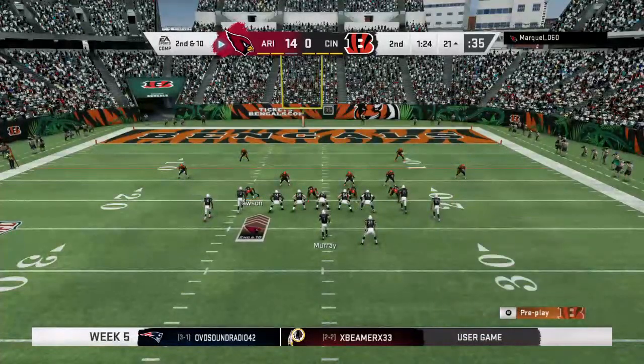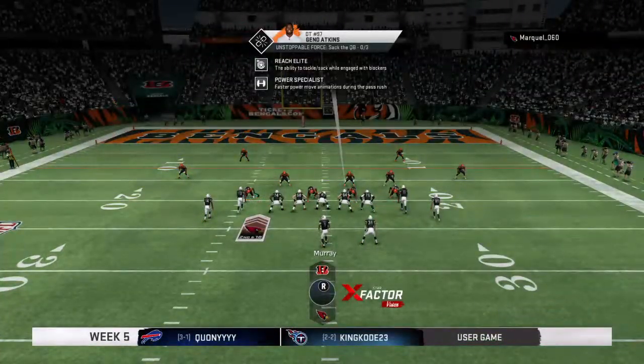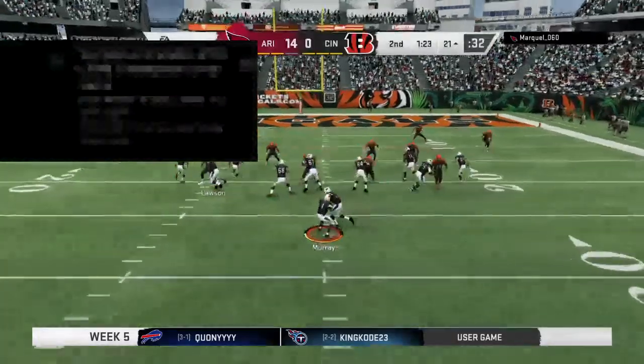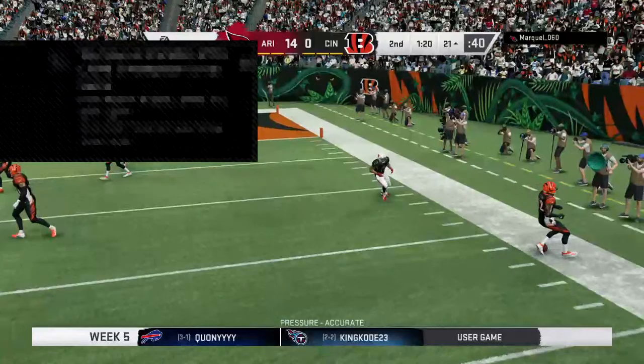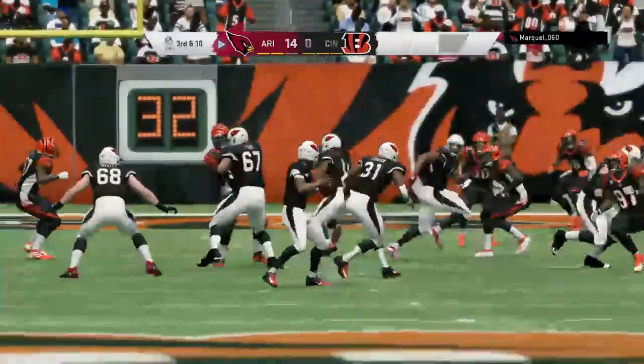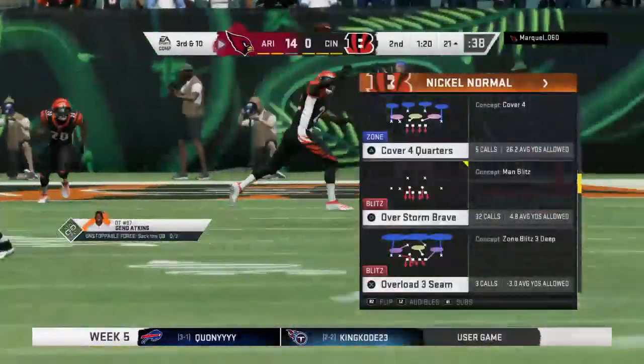2nd and 10. Fake handoff to Johnson. Now here's Murray. And his throw's going to be incomplete. Coverage there by the former first-round pick, William Jackson.